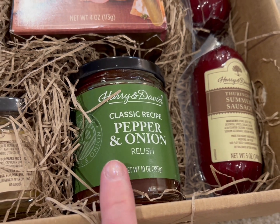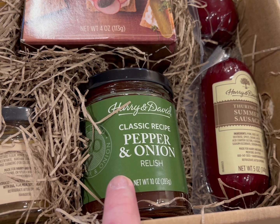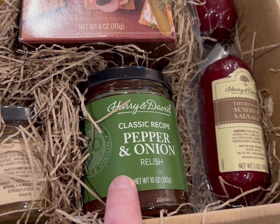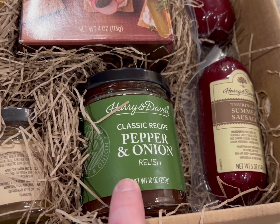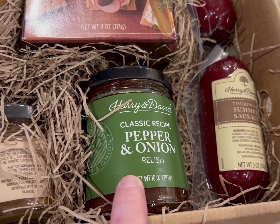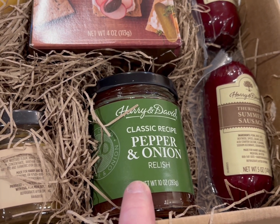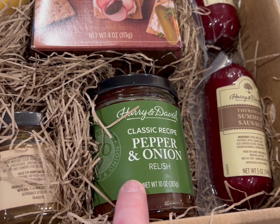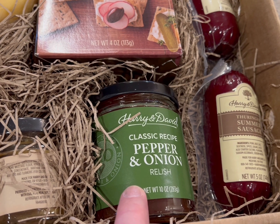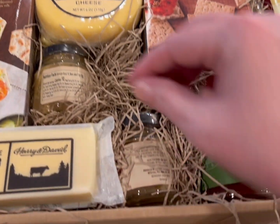This is by far the most popular relish that Harry and David sells. One of the most popular things to do with this at a get-together is pour an entire jar of this relish over top a brick of cream cheese. You don't heat it up, nothing, just room temperature. Put the cream cheese on a plate, pour the pepper and onion relish over it, and then let people serve themselves from that, to go with the various kinds of crackers.